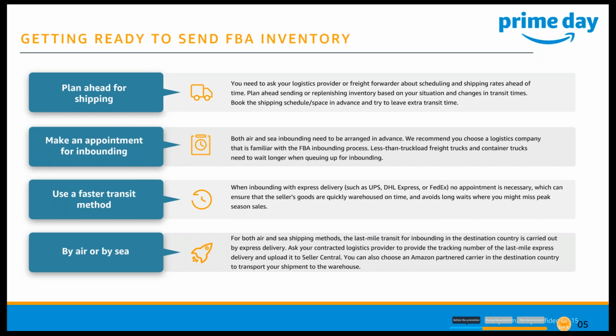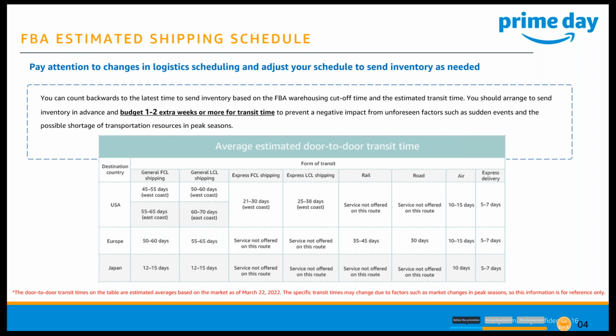Okay, so the peak season may have some form of impact on port operations, trucking, logistics, and warehousing. Because everybody wants to inbound and restock at the same time, right? So there might even be shortages, price increases, and also delays. More time might be required for cross-border fulfillment and transit. And that's why I will highly recommend you to start reaching out to your logistic provider if you haven't already done so.